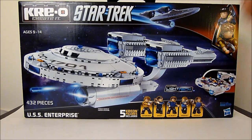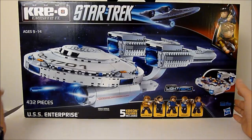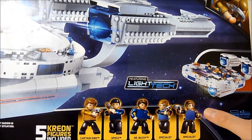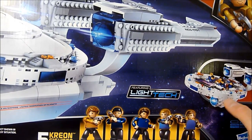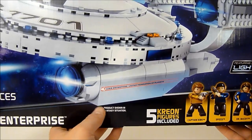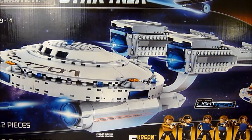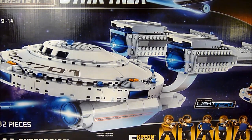And as you can see, it's a big box. It's taking up my whole table here. You can see Kirk and Spock up in the corner there. I see a bunch of phasers on this imagery, and they darn well better come with them as well, because I will not tolerate another tease in that regard. As you can see, this product is shown in a fantasy situation. So sorry guys, your toy starship cannot actually fly through space and shoot beams and missiles out of it.